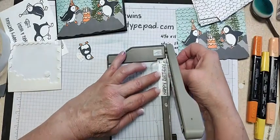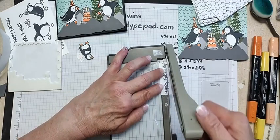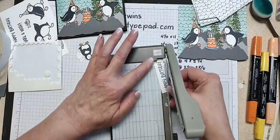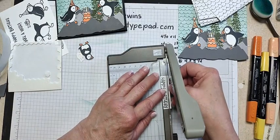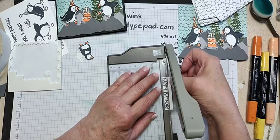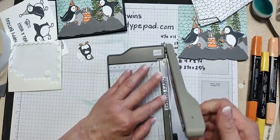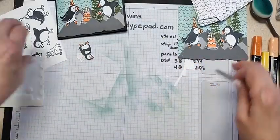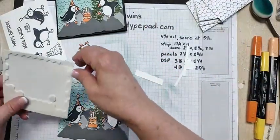I'm not really measuring. Oops, it's pretty close. I'm just looking at the words. I probably don't need to put that close. And I'm looking to see if it's straight. Okay. So we will add this with dimensionals as well.